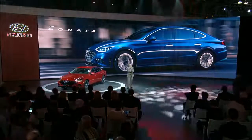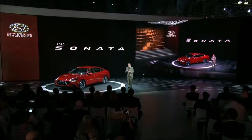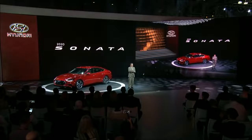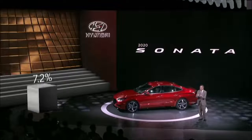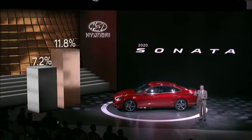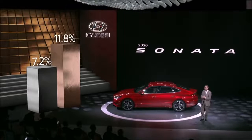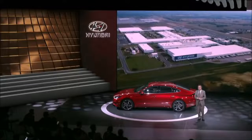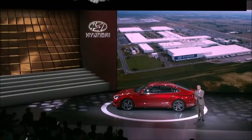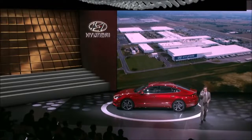Thank you, John. 9 years ago, Sonata shook up the industry. It set new benchmarks for design, performance, efficiency, and our segment share jumped from just a tick over 7% to almost 12%. We're putting that winning formula to work again with the 2020 Sonata. That includes building it at our state-of-the-art manufacturing plant in Montgomery, Alabama. Joining us now from HMMA is Vice President of Production, Chris Susak.